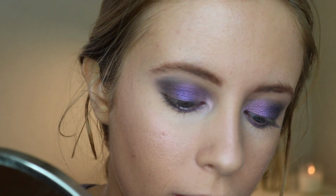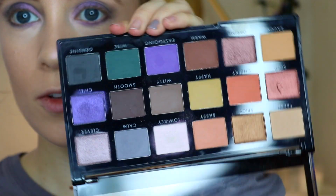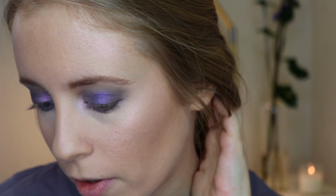I feel like with this palette, I've noticed I tend to go for really smoky looks, just because overall the shades do lean dark. So it definitely pushes me out of my comfort zone a little bit. Okay, so I think that's just about it for the shadows I'm gonna use on my eyes. I'm just gonna finish off with the Covergirl Supersizer mascara, and then we'll come back for lips.